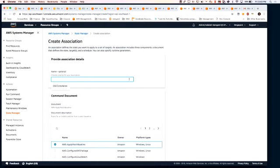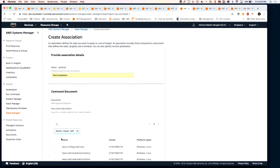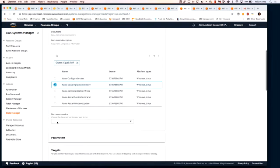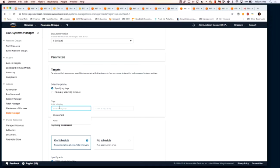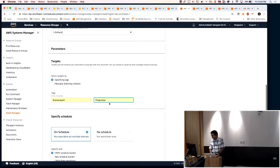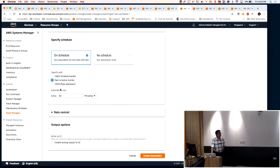Like for example, I can say I want to collect the compliance, like DSC compliance, say once every 30 minutes. So you can say, okay, you pick the document that you want to execute, which again can be a wrapper on PowerShell. So I say I want to collect the compliance inventory. This is the version I want to run, and here are the tags. And you can specify, okay, what is the frequency with which you want to run? So I can say, okay, I want to run this every 30 minutes. And you can create this association. So what happens is now the DSC compliance information gets collected once every 30 minutes.